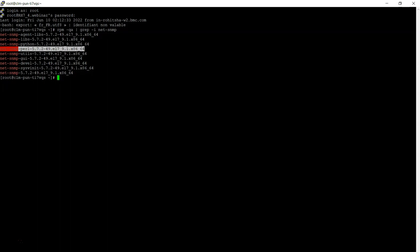And then there was this net-snmp-devel as well. So if you see, and then there's the actual patch net-snmp as well. Now if you see here, you'd notice that the versions of all these patches are same. It is 5.7.2-49 and el7_9.1, and all the patches have the same version.